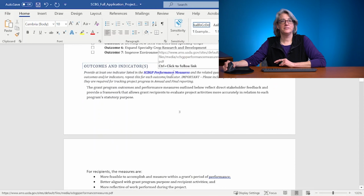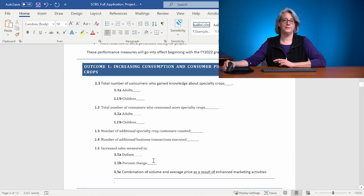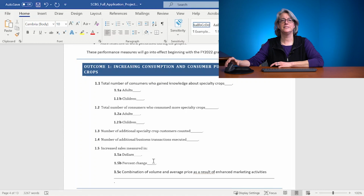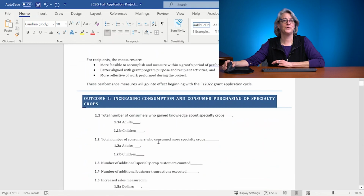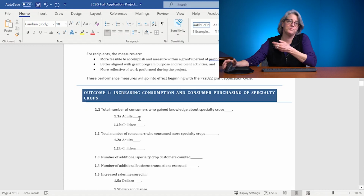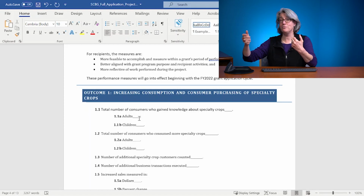This link has been in past applications. This is to the performance measures. And this link is exactly what I've listed out right here. The outcome and all these 1.1, 1.1a, 1.1b, etc. These are all directly taken from the indicators from the USDA. So there you go. Go on through. If you checked outcome 1 up above, be sure that you check at least 1 indicator. And this is really helpful because in the back of your mind, this helps you. You can go back, if accepted, look at your application and you'll see what you're held to reporting on.